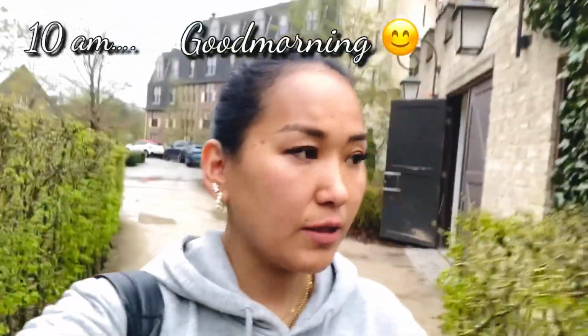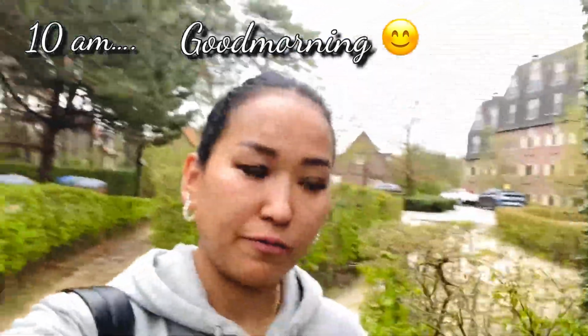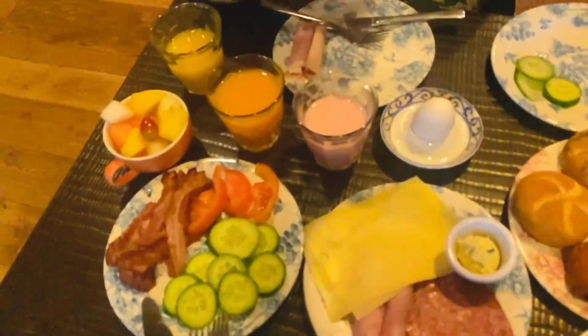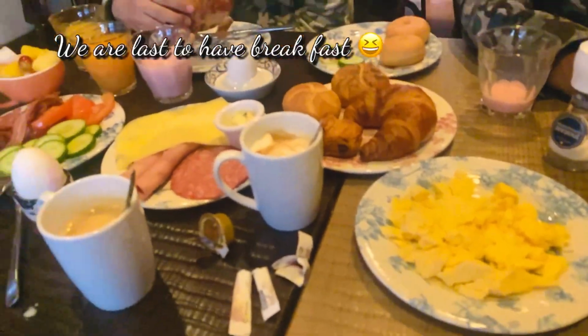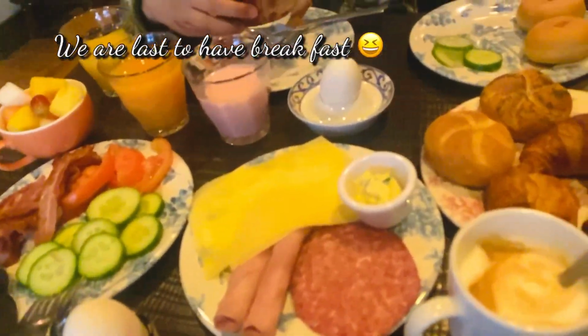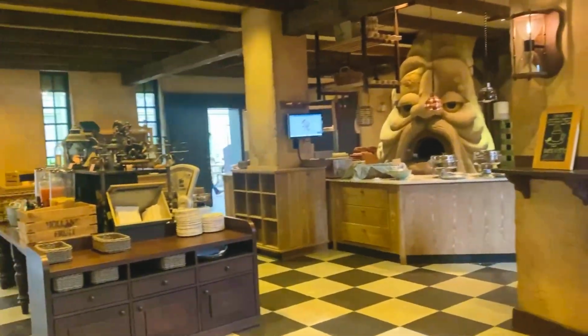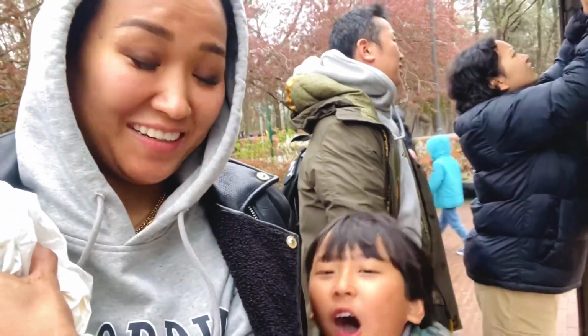So we are finally checking out. And then we are going to have breakfast. And then we are slowly gonna go home. Breakfast, so we are going home. It started to rain. Bye. So we're gonna go home now. It started to rain a little bit.